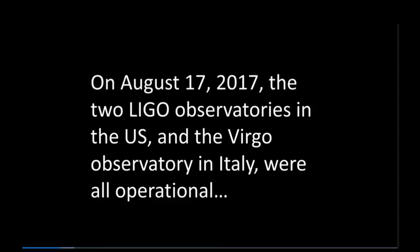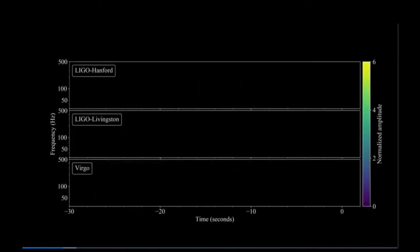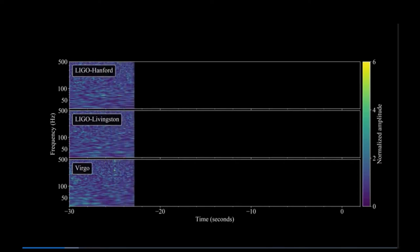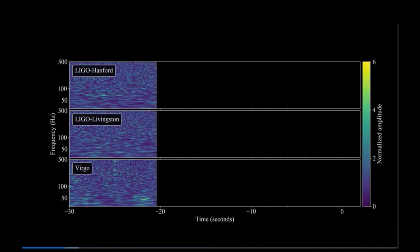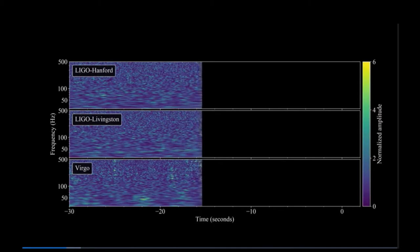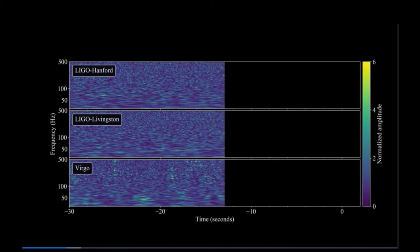To set the stage, let's start with something comparatively recent, not going all the way back to that first announcement that Joe mentioned. On August 17th of this year, the two LIGO observatories in the U.S. and Virgo were all on, and this is what they were seeing. What you're seeing here is sliding by in real time that morning. On the vertical axis for each of these observatories, you're seeing basically frequency. I don't have the audio on this particular clip. We'll get to that later.